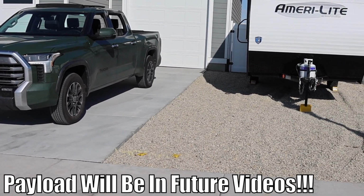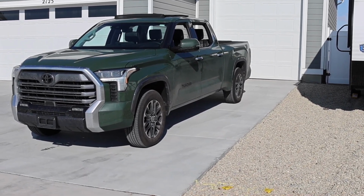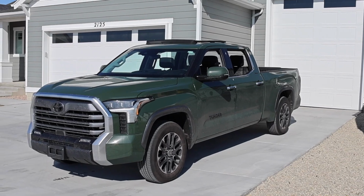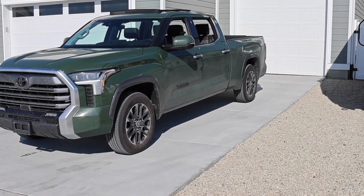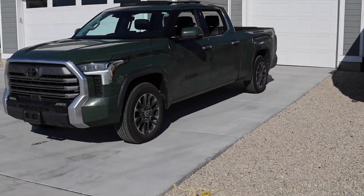I did compare this truck to a Chevy Silverado with a 5.3 liter, and I did an MPG run. I also did a video with a Ford F-150 with the twin turbo V6. Which truck do you think got the best fuel economy? Video coming soon, but I'm gonna go ahead and pull the trailer out. You guys will see some towing videos with that black trailer, 28 footer, and you'll see them with this Amerilite, and we'll do some MPG runs as well.